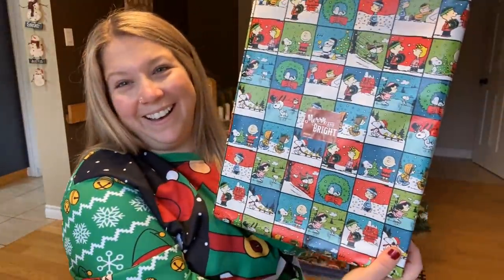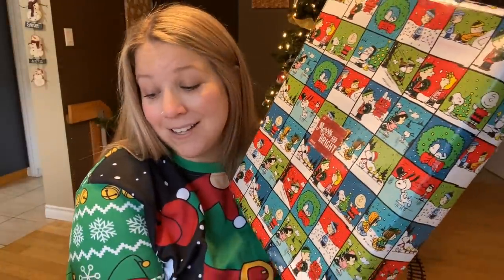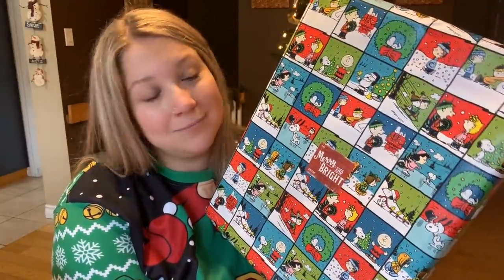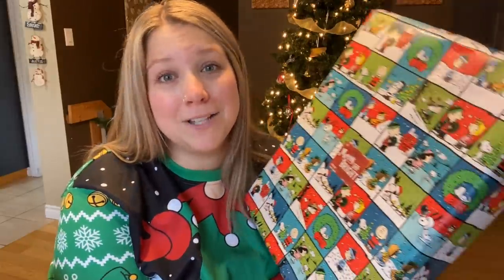Oh, I forgot to tell you. There's one more thing for his stocking that I can't show you because I already wrapped it. This is the item that I got from Hallmark for him. And honestly, if somebody gave me this, I would cry, straight up. It's making me excited just thinking about it. It's a good present. I don't want to tell you what it is. I want you to wait and come back on Christmas Day. Well, it'll be Boxing Day when you see the Christmas Day video.